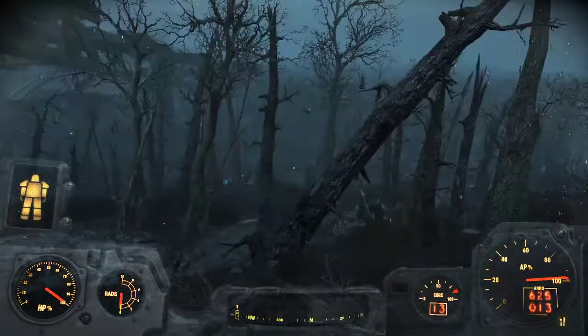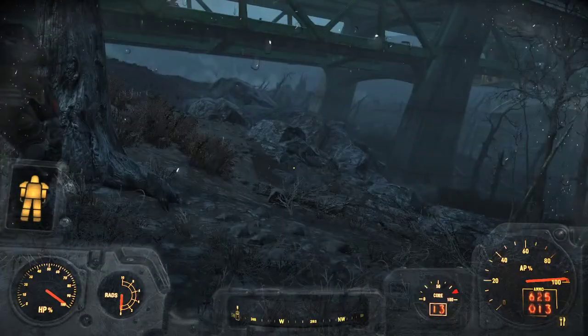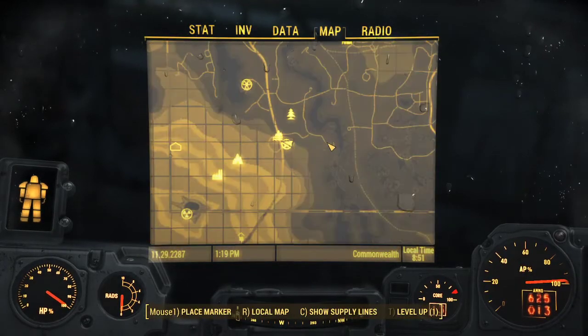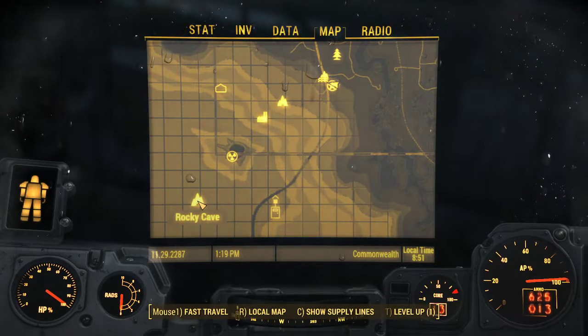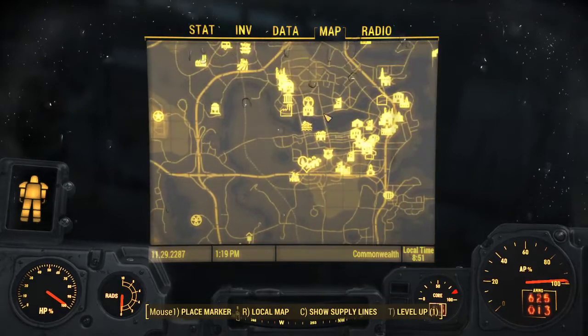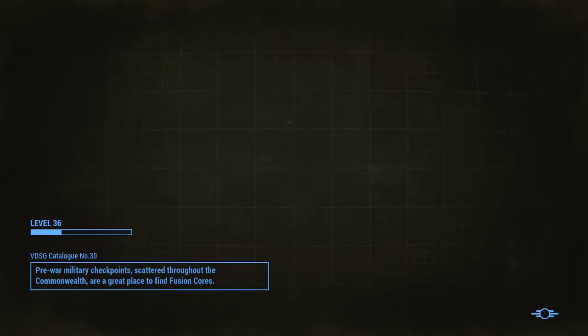Okay. Now I want to... I mean, honestly, we could just exploit the relay because that's where we're going. And while we've got it, we're going to use it.